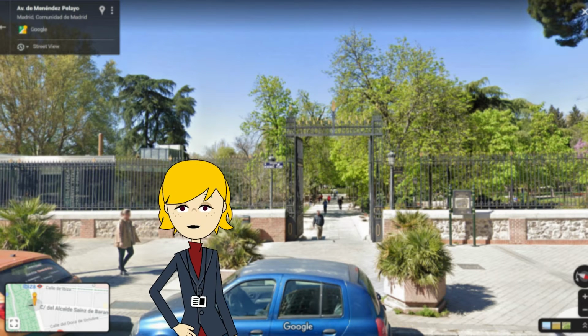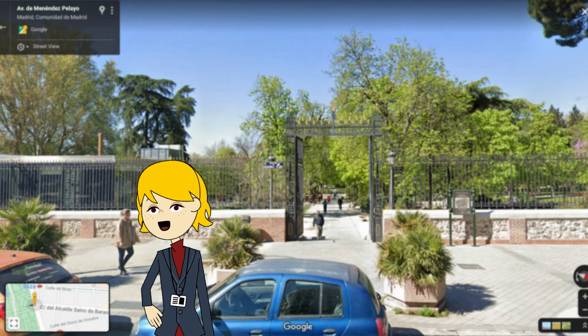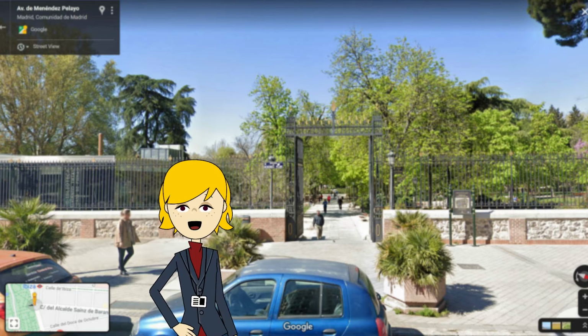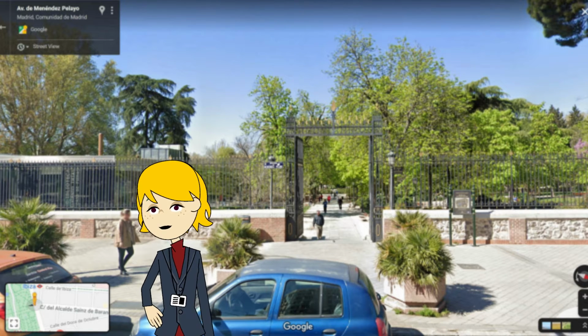The most popular park in Madrid covers an area of 118 hectares and is protected on its perimeter by a fence with 18 gates that open every day at 6 a.m. and close at 10 p.m. or midnight, depending on whether it is winter or summer.